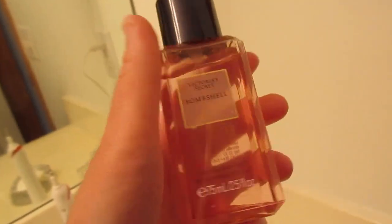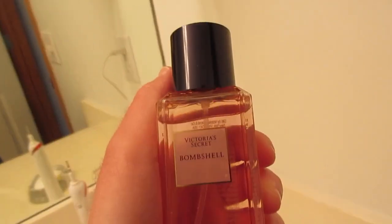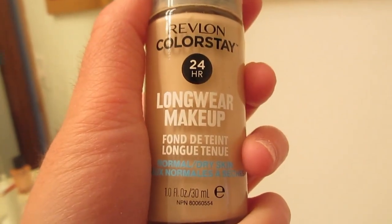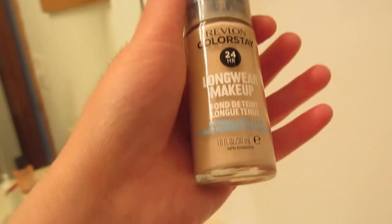And then I also have my Victoria's Secret Bombshell Fragrance Mist. If you remember, this is for my 24-hour challenge, so I really do love the smell. And then over here, I got my foundation. This is the one I'm using, the Revlon Colorstay. It does what it needs to be doing, so I do like it. It also has SPF 20.